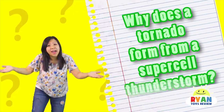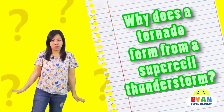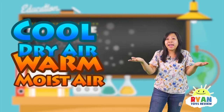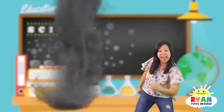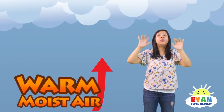Now, why does a tornado form from a supercell thunderstorm? It's because warm, moist air meets cool, dry air, and the wind's direction changes. Now, let's check it out. First, we have warm air rising.